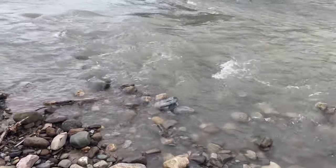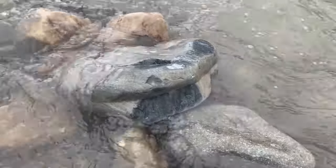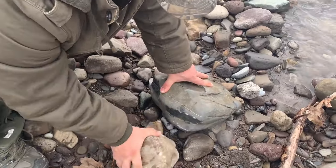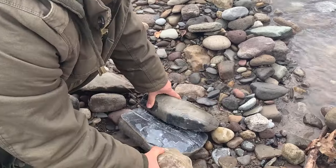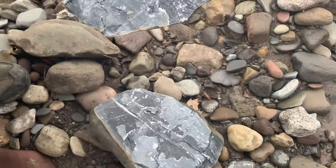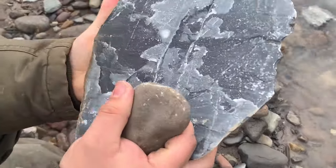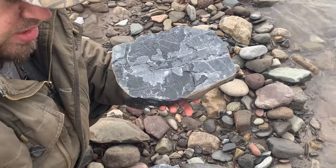More of that crumbly chert. Wow. Oh my gosh. So that looks like a mix. It's a mix. Let's see. Limestone chert mix. Limestone and chert? Yep. Oh, it's mostly limestone. But it's cherty limestone, so you could knap that.